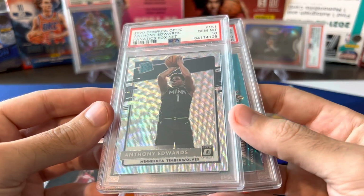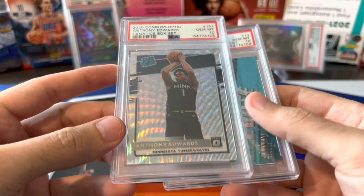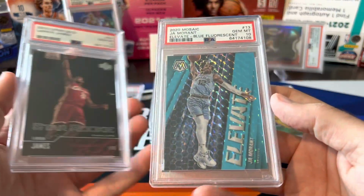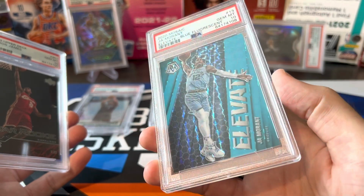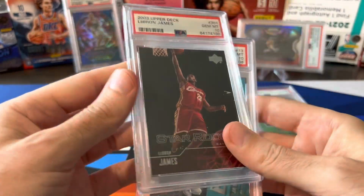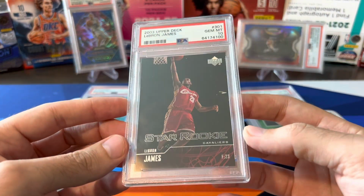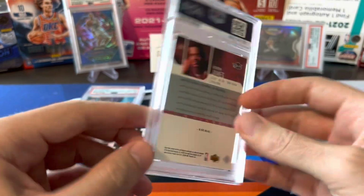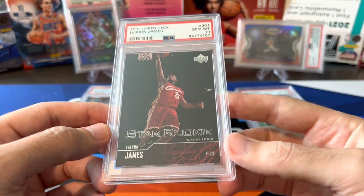So very happy to get a 10 on this. A 9 would have been a bummer, to get 9s on both the LaMelo and the Edwards. But wow, these two are huge. Loving the 10 on this blue fluorescent. This has got to be a super low pop card since it's only numbered to 15. And I cannot believe that we got a 10 on this. My mind is blown. But wow, what a card. Very low pop. This one's going to stay in my collection for a while.